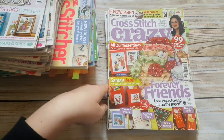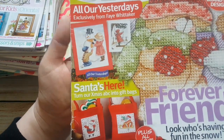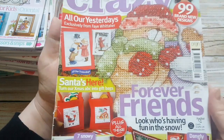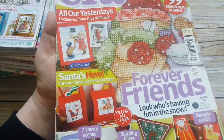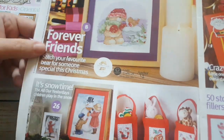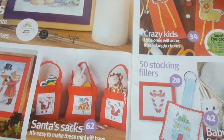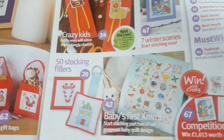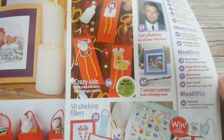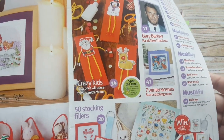Lovely stuff. Another one, 145, another Christmassy. All Our Yesterdays, 2 designs, and the Fizzy Moon as well. No, not the Fizzy Moon, Somebody to Love or something like that, and Forever Friends. And these look like that, so I would choose them, Forever Friends, and these, All Our Yesterdays. Santa Sacks, alphabet, and these are really cute as well. I like them. Nice.